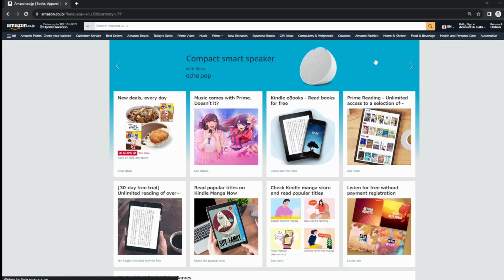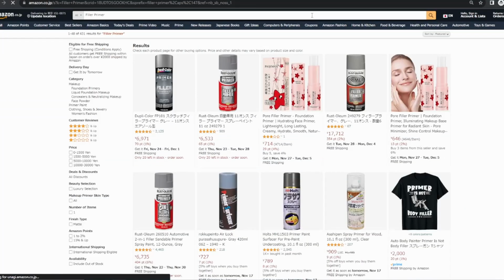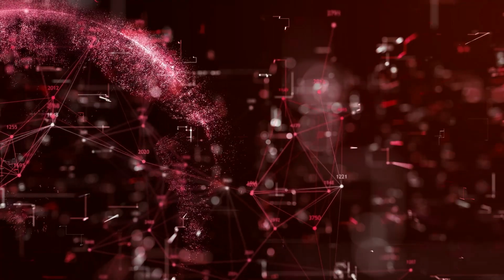After the change, we can see most options and products are now in English. But the other day I noticed something. When looking for filler primer, a lot of options I was seeing were import products, like this. And I don't want to spend 7,000 yen on a single can. Thinking, this can't be right. What would skew the search in this way? I played around with the settings.